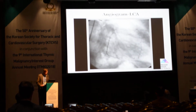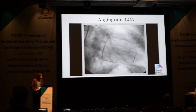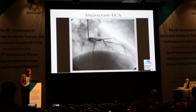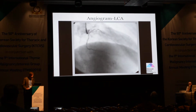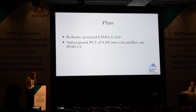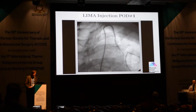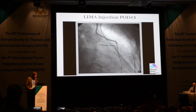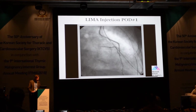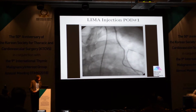Here's the angiogram showing distal left main bifurcation and proximal LAD stenosis. The right coronary was clean. Again, another view of the distal left main. We did a robotic LIMA LAD harvest and grafting to the LAD, and then subsequently PCI of the left main into the circumflex. Here's the injection of the IMA to the LAD on post-op day number 1.